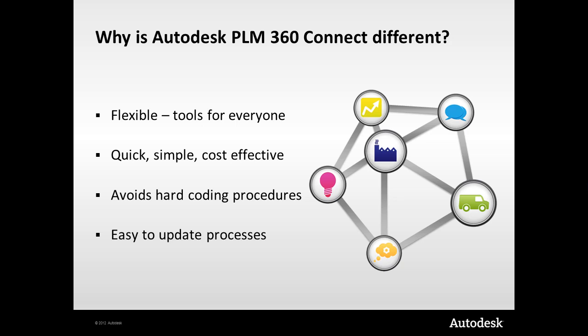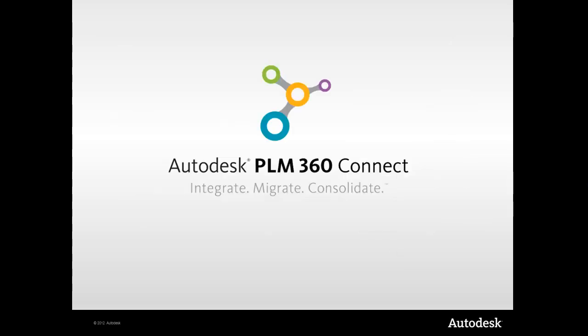The solution offers a wide breadth of integration tool capabilities in a single solution at subscription pricing. PLM 360 Connect helps businesses make integrations simpler and easier to maintain, and therefore much more cost-effective. This helps process owners improve the overall flow of information within the organization, and hence improve efficiency and reduce lead times.